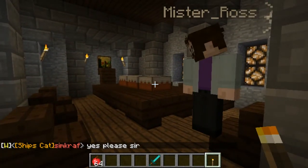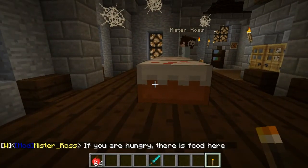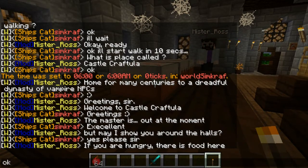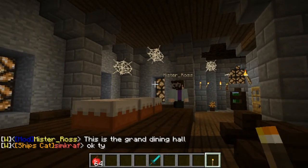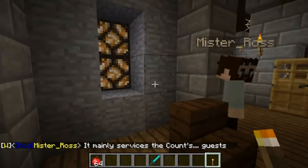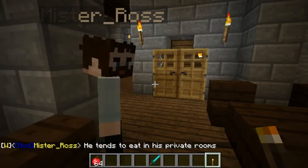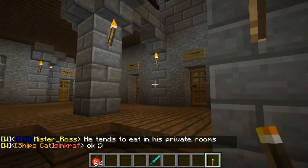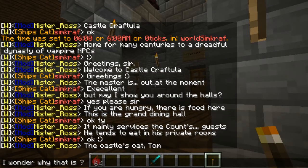Okay. He's going to show me around. This looks like a nice dining room. You can eat your cake. If you're hungry, there is food here. Thank you very much. This is the grand dining hall. Very nice. This is probably where the master sits. It mainly services the count's guests. He tends to eat in his private room. I wonder why that is.